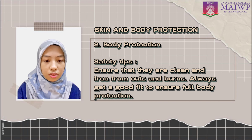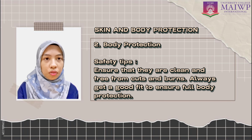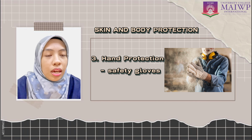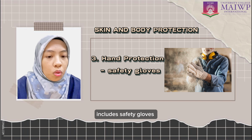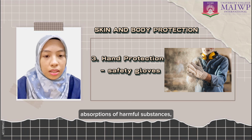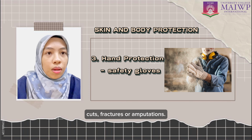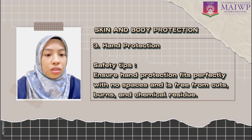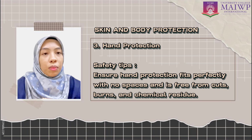Always get a good fit to ensure full body protection. Next is hand protection. Hand protection includes safety gloves and should be used for tasks that can cause hand and skin burns, absorption of harmful substances, cuts, fractures, or amputation. Safety tips: ensure hand protection fits perfectly with no space and is free from cuts, burns, and chemical residue.